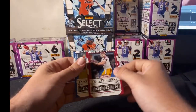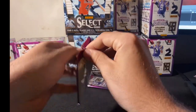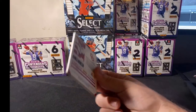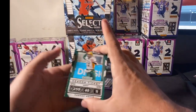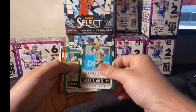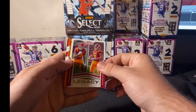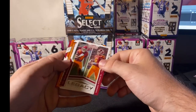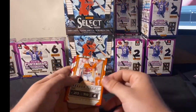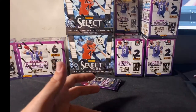Sam Darnold, Jared Goff. Yeah, I don't know why they wouldn't just do the little scratch thing on that, like the redemption. So people definitely break these. Carson Wentz. Max Crosby, DeAndre Hopkins. It's going to be a legacy card. That's going to be Michael Pittman Jr. and Juju Smith-Schuster. Alvin Kamara and Mark Andrews.